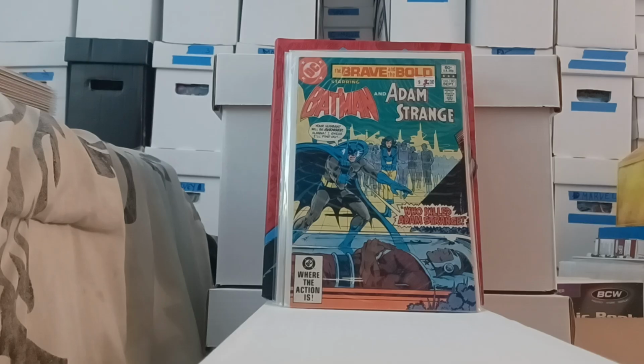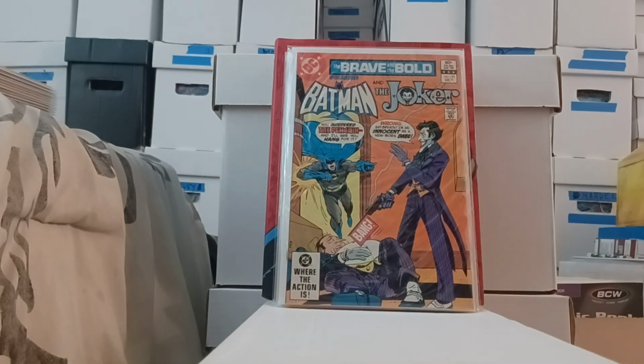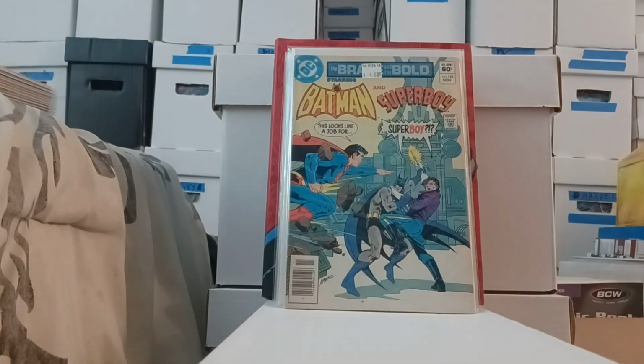190, we're trying to find out who killed Adam Strange, and again, this ties in like it was the other one. How about that one? Batman teams up with the Joker. And again, you look, and the Penguin's laying down there like he'd just been shot. So, did he do it? We gotta find out. Here it is, Batman teams up with Superboy in 192.